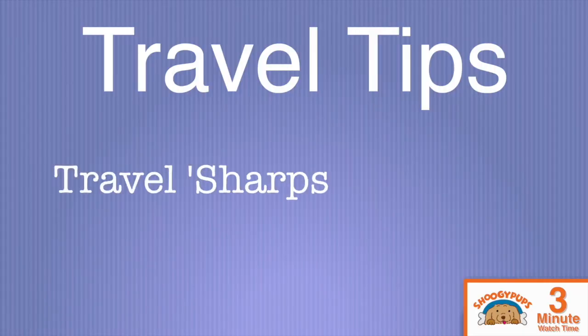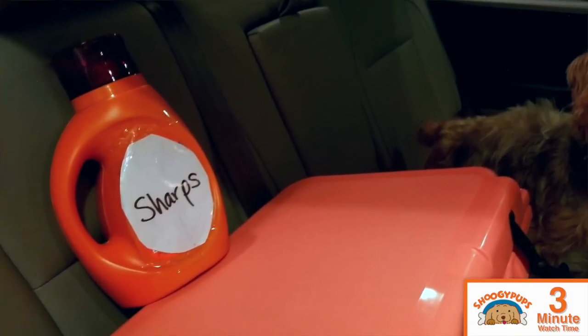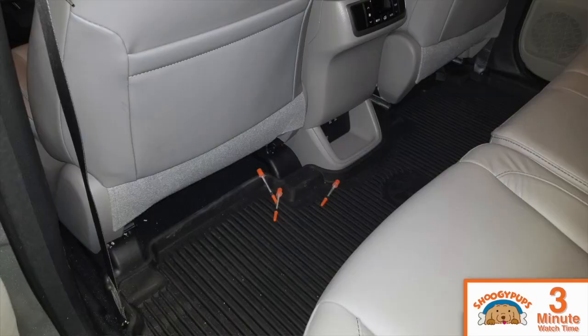I make sure that I have a nice sharps container to take with me because during the trip I will be using needles the entire time. I don't want to throw the needles away after I use them, and I also don't want loose needles rolling around the back of my car.